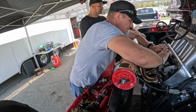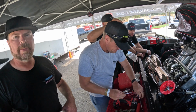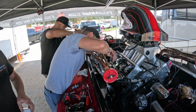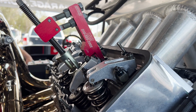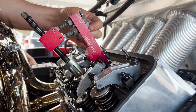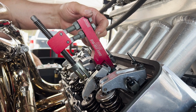I don't think we have a T45 Torx. I got one. Oh, sweet. That makes sense that you have one. You've eaten this sandwich before. Of course. I've never met this Logan Smith guy, but he makes nice tools.